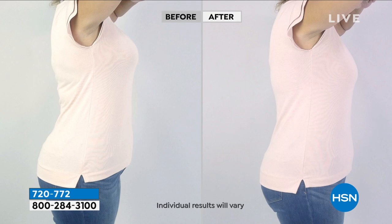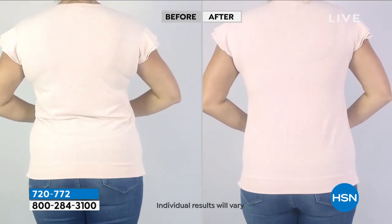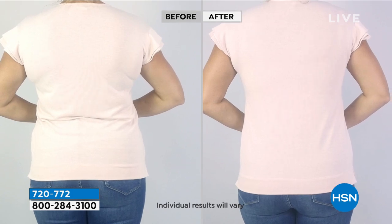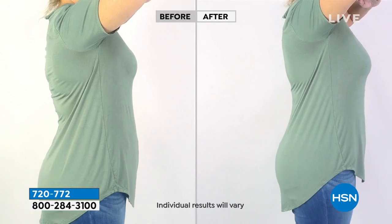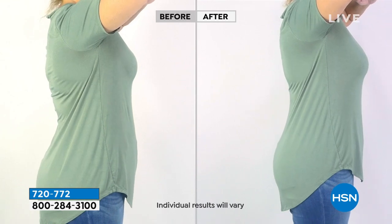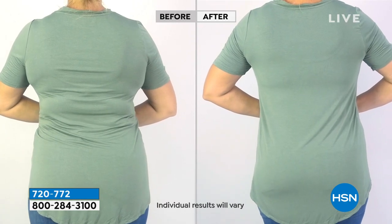I saw those adorable, like, I want everything of Marla Wynn's. So this will go great underneath all of her lighter colors. If you're looking for that bra that goes under lights and whites, you've got great nudes in this particular bra. But look at the smoothness under the arms. Look at the projection forward. No bra bulge in the back.